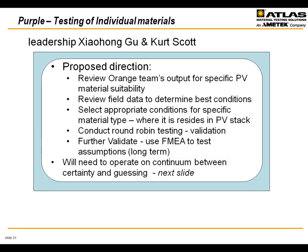For the purple team, we are in the process of looking at the Orange Team's output. In other words, the work that was done to look at existing standards and see if they're suitable. And we're going to review these against the field data that we take for the various materials to determine what the best conditions are, and to see whether the standards can be used verbatim or whether they need modifications. Once that has been done, we'll do some round-robin testing for validation purposes, and then for further validation, we'll use failure mode and effects analysis to test our assumptions. This is a more long-term proposition, but it will take place eventually.